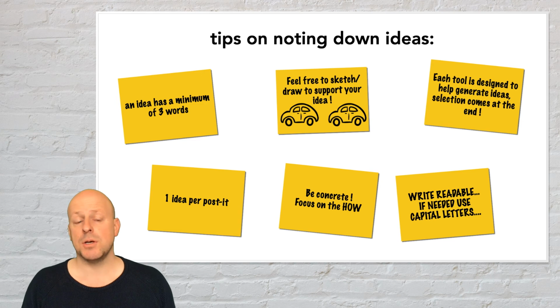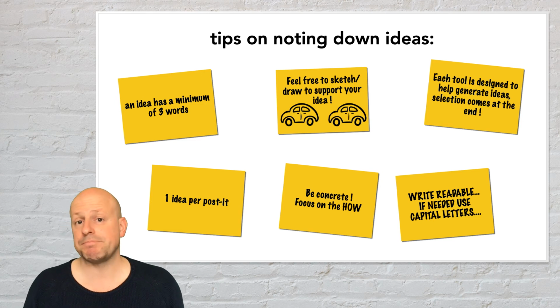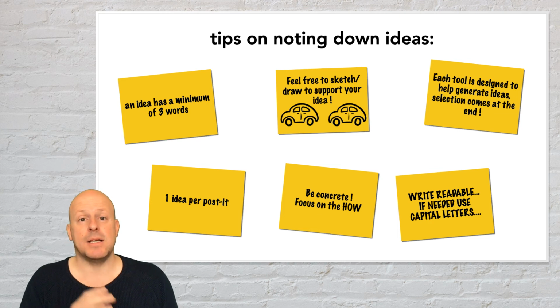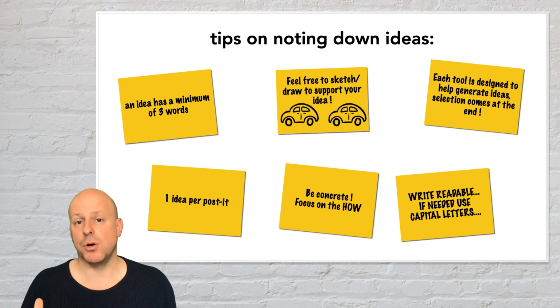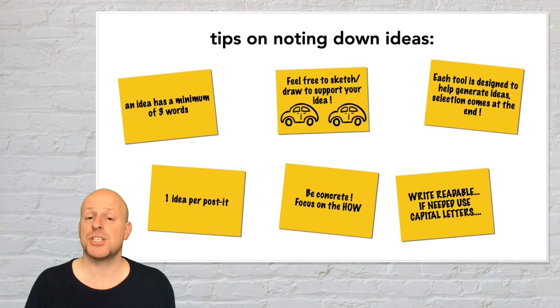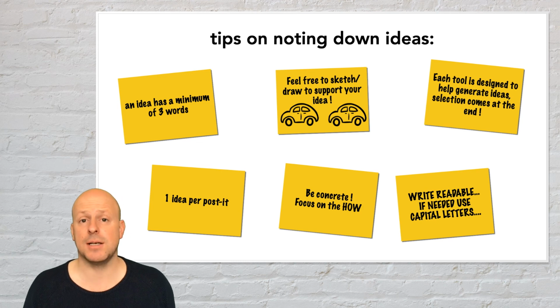A few tips on noting down ideas. An idea has a minimum of 3 words. So circus is not an idea. A roulating car show that visits multiple locations within a country, that's a good idea. Because it has a circus idea behind it, but if you just say circus, no one will know what it means. Feel free to sketch stuff, because that's crucial.